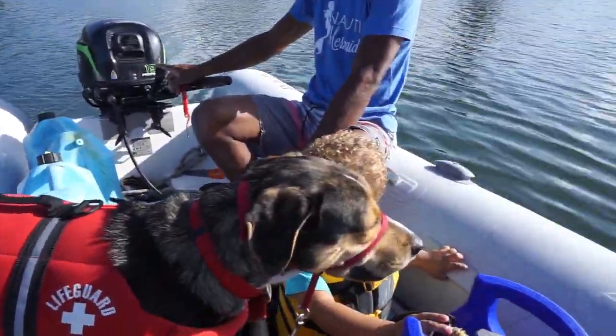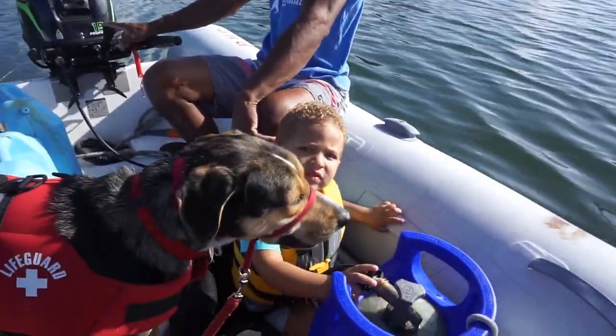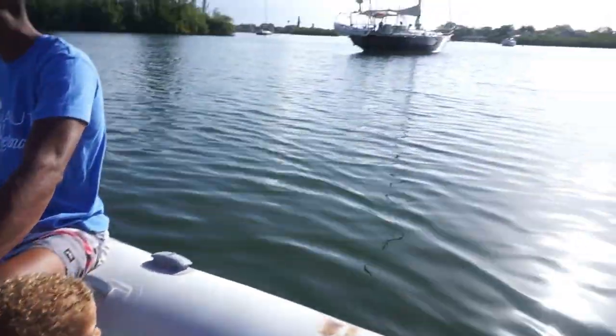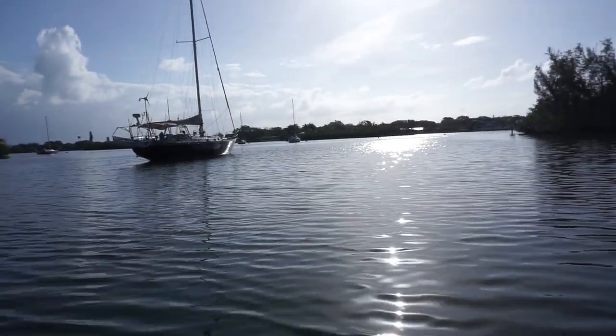Hi guys. Good morning. The current situation is we have been back and forth from the boat to the house, back and forth, and trying to pack up, move aboard without weighing down the boat too much, which is not an easy feat.